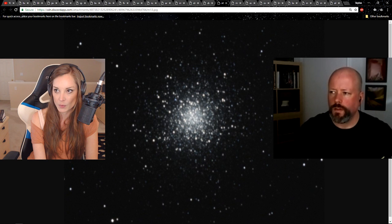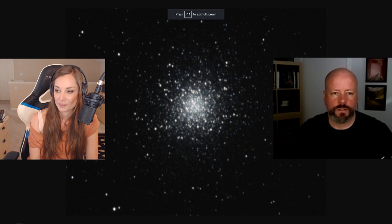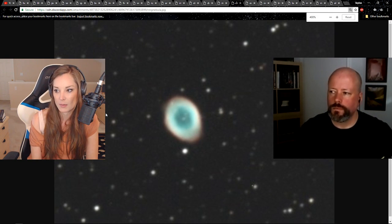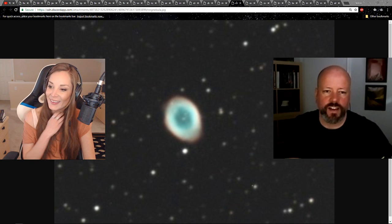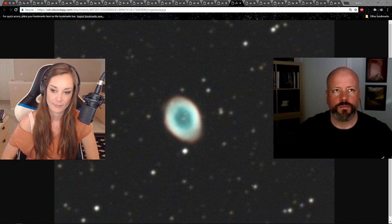But this is a beautiful cluster. This one would be M13, the great globular cluster in Hercules. A few hundred thousand stars. And we have the Ring Nebula here, I believe. Yep, this is the Ring Nebula. This is where we had that argument about that little central star. It's gotta be the white dwarf at the middle of this thing.